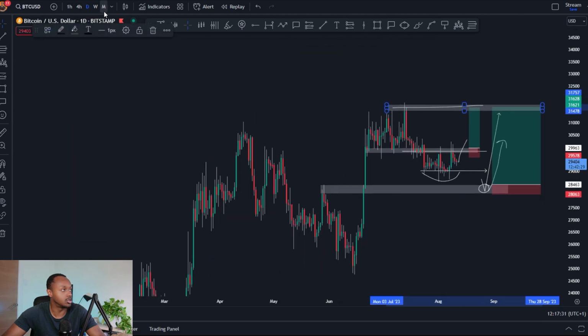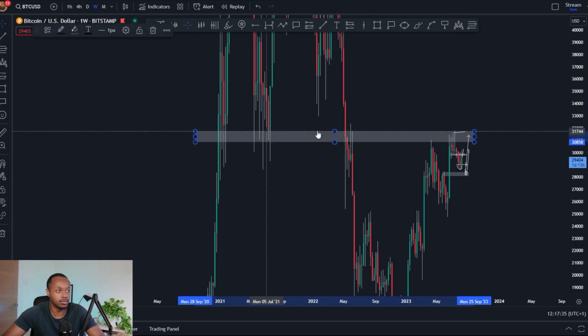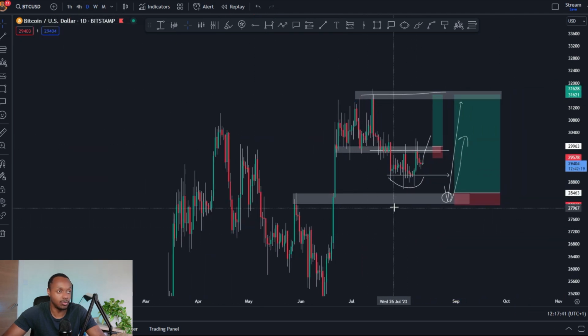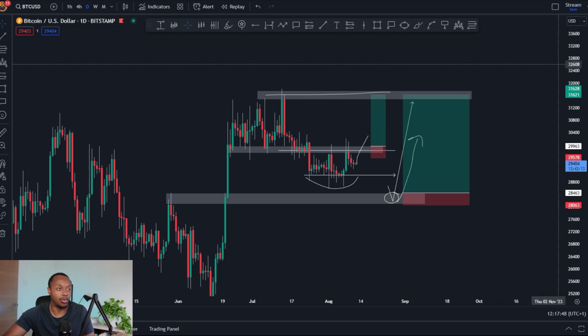If we go to the weekly chart, you can see, take that across, it's a big level of broken support, which is now turned resistance. So definitely a level to, if not, just lock in profits. If you want to expect Bitcoin to go higher, it's a nice place to look to manage the trade at least, or just call it a day. That'll be up to you.